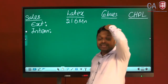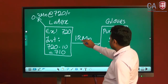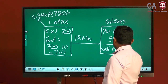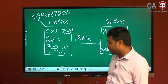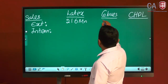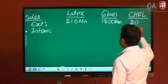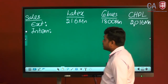Now, the gloves division can sell 60 million gloves, given the 1.2 million input and their capacity. They sell 60 million gloves, each at 30 rupees. That means 30 into 60 million, which is 1800 million. Total 2016 million is the external sales.